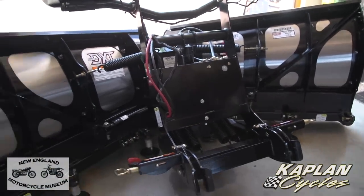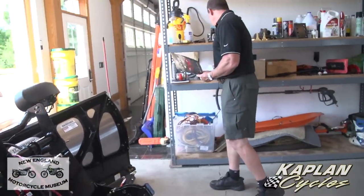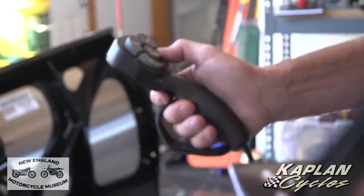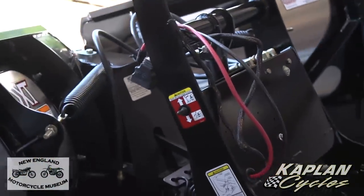Again, this is a $7,500 plow mounted with all the options that we have. It also comes with a Boss Smart Touch 2 controller. This will do the V function, left, right, scoop right, scoop left, double scoop. It'll float. It's really easy to control.